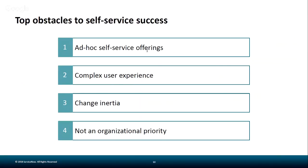Second, complex user experience. The basic premise that defines effective self-service is that it is supposed to be effortless for our users. But if that experience itself is complex, non-intuitive, or confusing, it defeats its purpose.